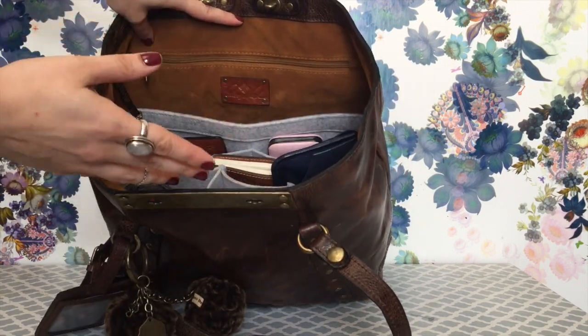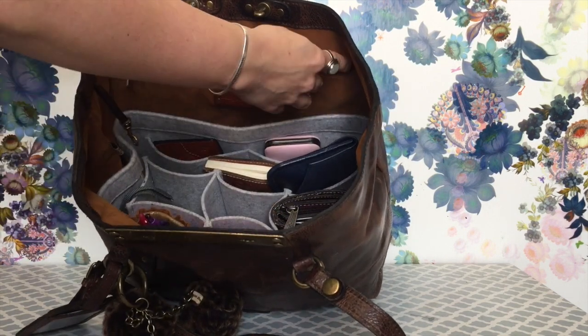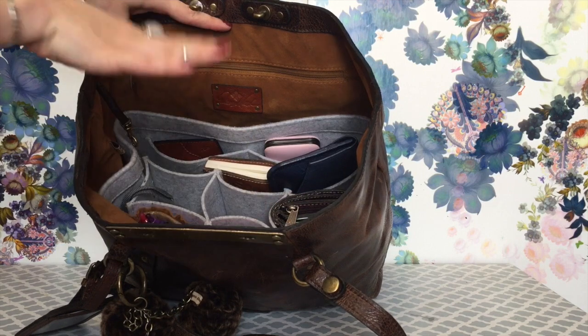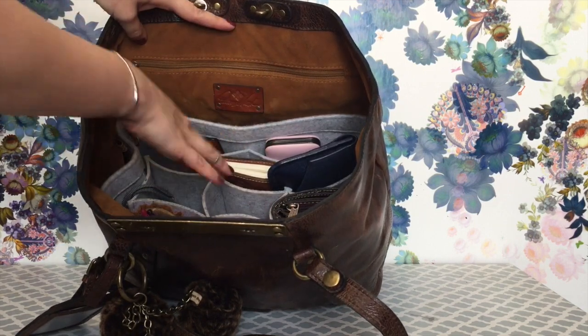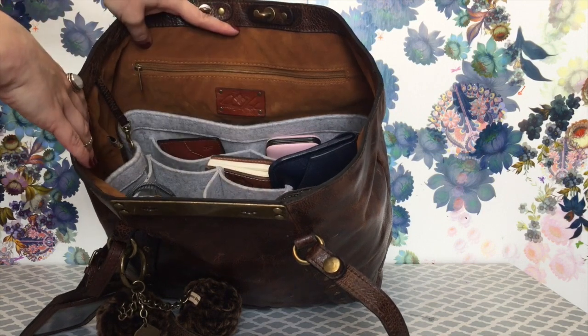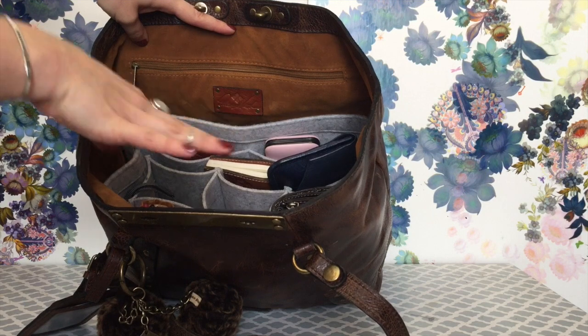It does have the same basic setup as every other Patricia Nash bag, with the 2 slip pockets in the front, the zipper pocket in the back, which I never use. And for me, the purse organizer is really helpful in a bag like this, because otherwise all of my little items would just fall to the bottom. And you know how that is, the whole black pit of a tote bag. So that's why I have my organizer in here.